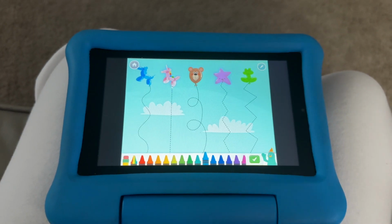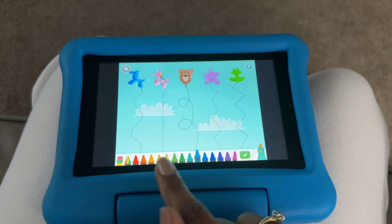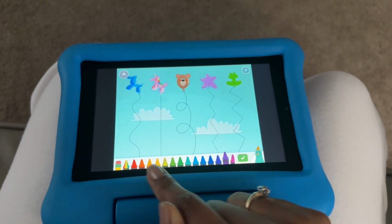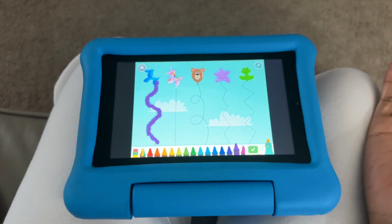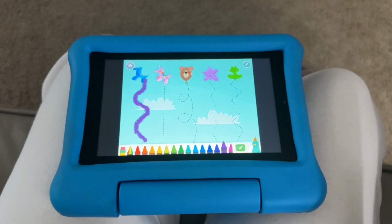This activity is just an example on the app where they go over tracing, and she can get creative with her own choice of colors. Priya usually does the rainbow or purple, and this is helping her with learning how to write and with her handwriting skills.